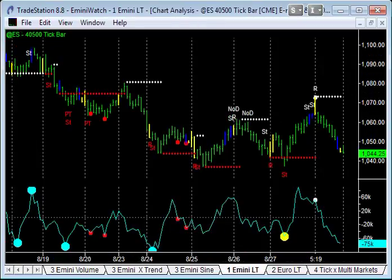Just looking at the long-term tick bar charts, here's the 4,500 tick bar chart. I said on Friday I was in two minds, or had no real opinion basically, on which way we'd go on Monday. As it turned out, the cyclical turning level, the cyclical cross, and the cyclical turn here on the 4,500 tick bar chart was key.